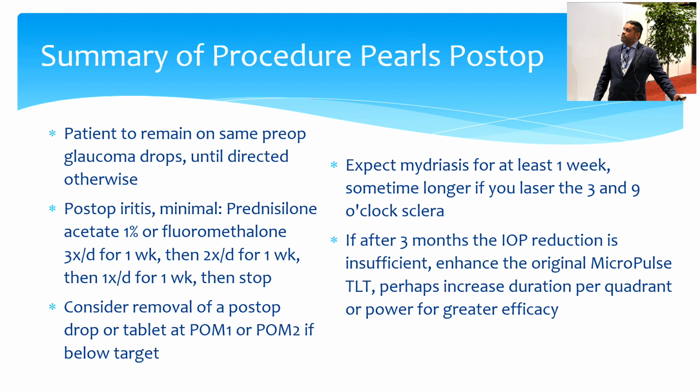So post-operatively, like I said before, they're going to stay on the same glaucoma drops initially because you're not going to see a rapid change in the pressure that first day post-op. You're not worried about hypotony in this situation. There's mild iritis, so either pred-acetate or fluorometholone taper in whatever manner you usually use.